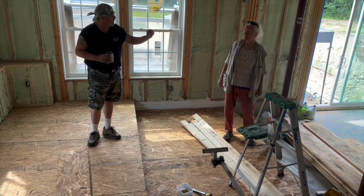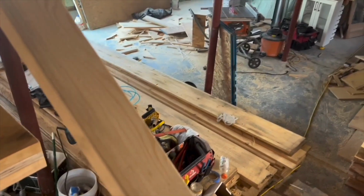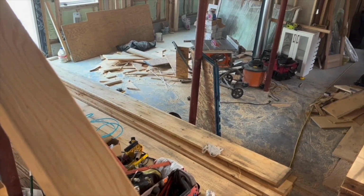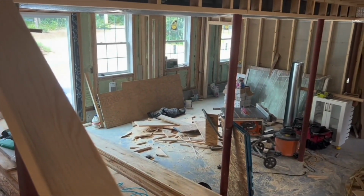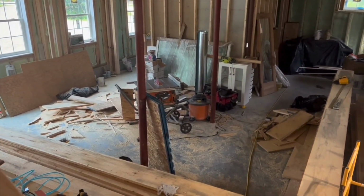Clear epoxy on it that looks like a bar top. So it'll be like this. So that's going to be that addition. You see the footprint? Yeah. Out that side of the doors, there's going to be another room with a fireplace in the back, a real fireplace with a real chimney. There's going to be a pool table.